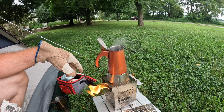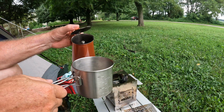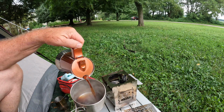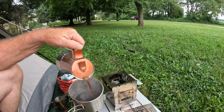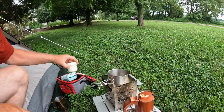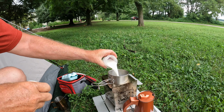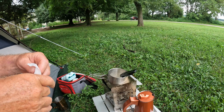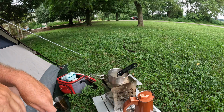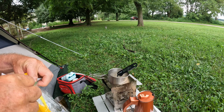My golly, it has burbled through. Oh, wait a minute, not ready for that. Almost forgot. All right, the milk will froth nicely at about 150, and we're at 130 now, so the critters show up.